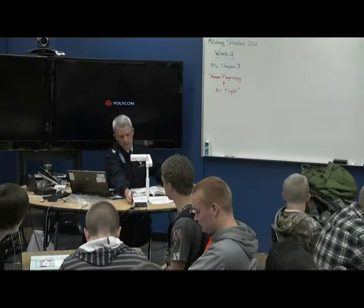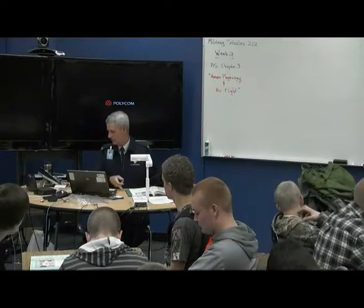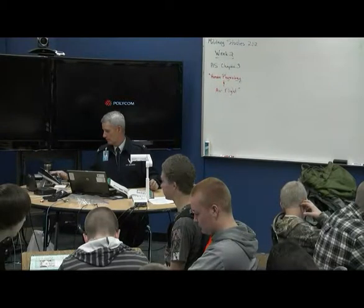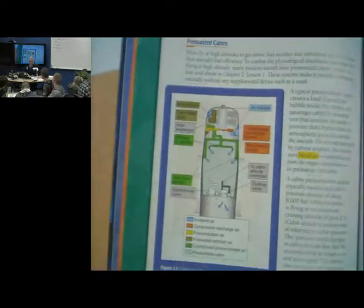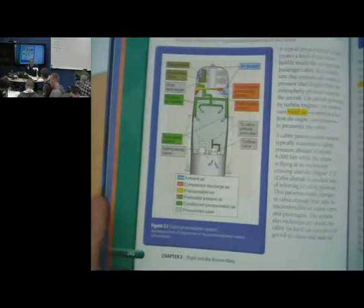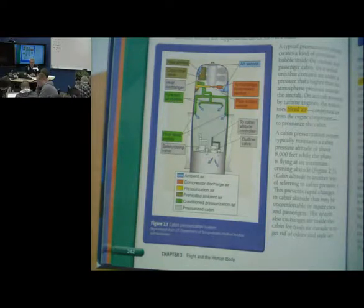Let me turn this on here so we can see. There we go. The protective equipment used by the pilots and the astronauts is quite different than what we use in a car. If you look at this picture on the bottom of page 242, it talks about bleed air, which is compressed air from the engine compressors. You have a turbine fan engine, and you take extra air coming off the turbine fans and use that to pressurize the cabins.